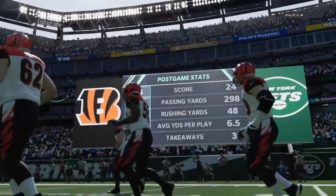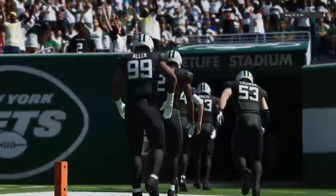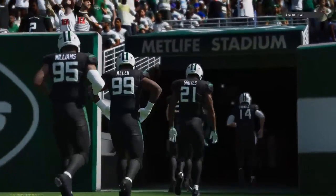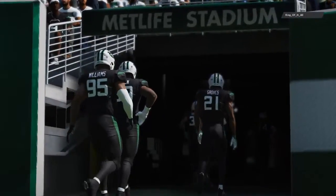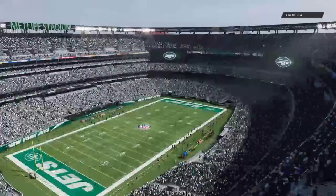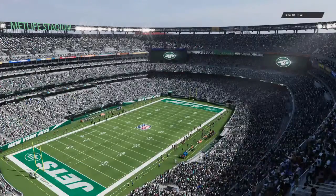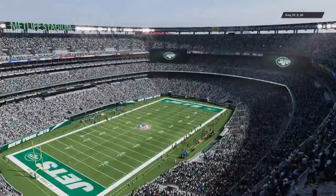So for the Bengals, they keep pace for a playoff spot as they move to 7-3. And they'll return home next week to take on the Carolina Panthers. Meanwhile, for the Jets, it was a game they really needed as they drop back to 4-6. And they'll try to get back to their winning ways next week as they head to Lambeau to take on the Packers.